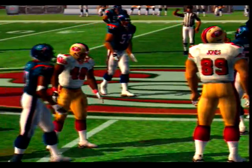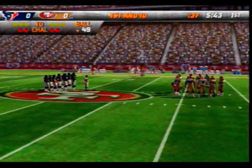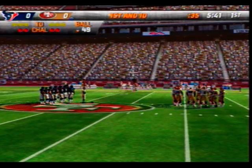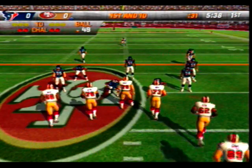Great run there. That'll be a first down. He really ran well there. He gets some great blocks, and he has patience as he picks up the first down. Ball right around midfield. 49-yard line.